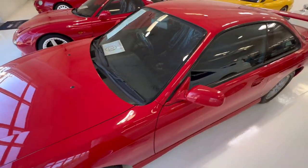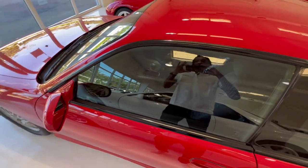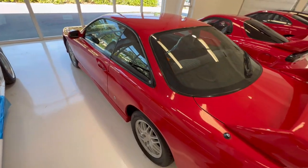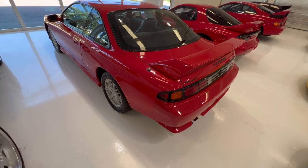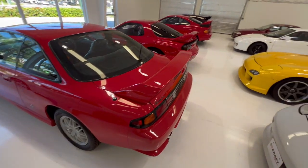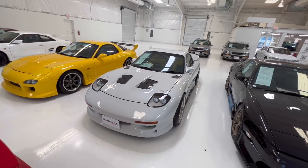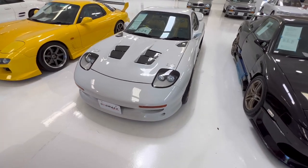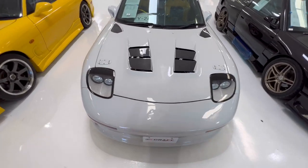Right hand side drive. That is the main thing I'm tripping off on all these cars. I want a car like that so bad. And that's another reason why I did want to come here today, just to speak some of this stuff into the universe. You never know, man. You put yourself around things that you want in life, and hey, man, they come, literally.